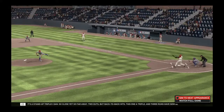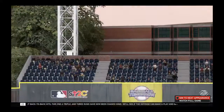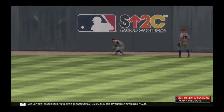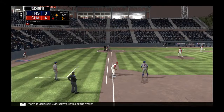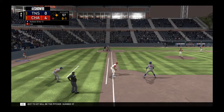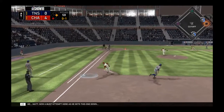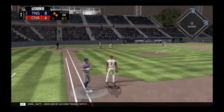So close yet so far away. 2 outs, but back-to-back hits. This one a triple, and 3 runs have now been chased home. We'll see if the defense can make a play and get them out of this nightmare. Next to hit will be the pitcher, number 39, comes into this at-bat 0 for 1 in the ball game. Now, attempt here as he gets this one down. Oh, and he has some trouble with it.